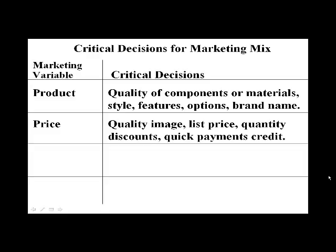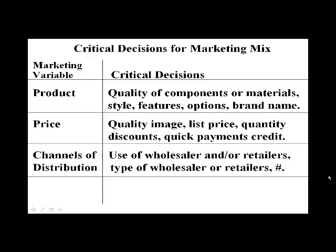Price, again, whether it's for a product or service, price is very important. Not only the price that it sells for, but that is related to the image or perceived quality that the product has, and what kind of discounts you give, and so forth, particularly in a business-to-business environment.